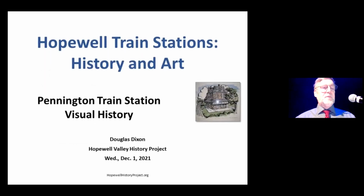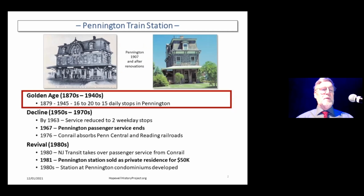Next slide. So that's the end of the introduction, the basic history, and the basic architecture. So let's now look at a whole bunch of pictures. The challenge for you folks is to see what's changed. I'm not going to point out everything, but I'll point out some of the interesting things. And then you can come back later. I'll have these slideshows up and some more images in the slideshows as well. Okay. Next slide. We're starting with Pennington.